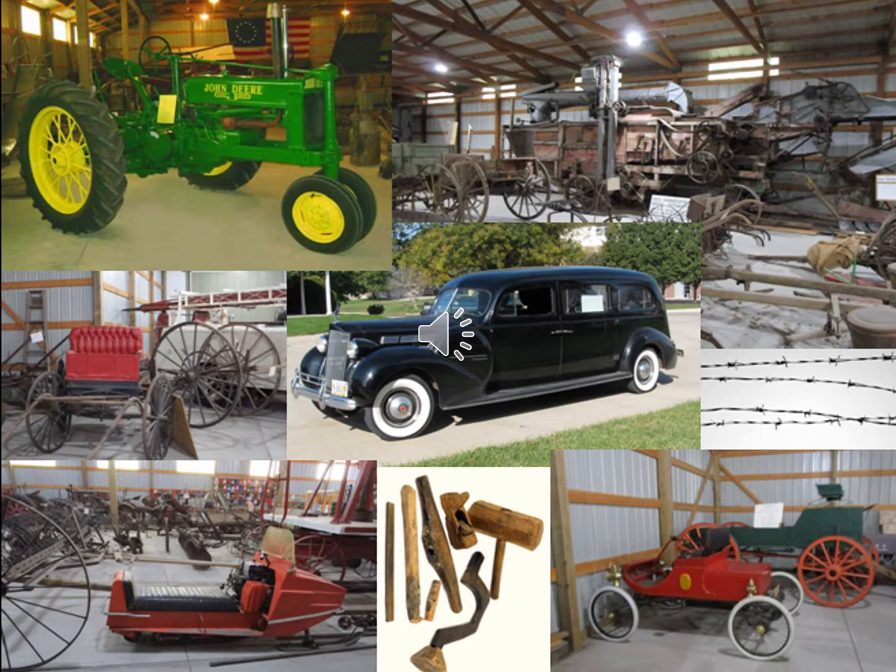Pictured here are just a few of the artifacts inside of our machine shed. You'll notice our award-winning hearse is kept inside there. A number of old buggies from the early days of Saunders County, farm equipment, old cars, even a tractor or two among the items in our collection.